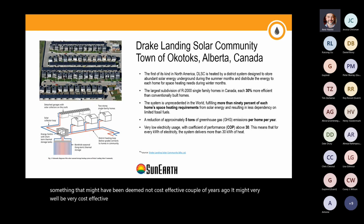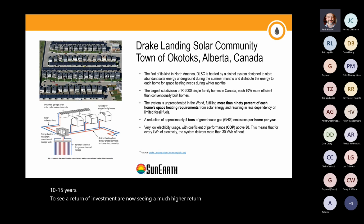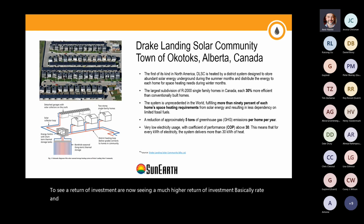And the projects that used to take 10, 15 years to see a return of investment are now seeing a much higher return of investment rate, and a reduced duration of return of investment, like 7, 8 years now from 10, 15 years. So we're seeing the trends changing.